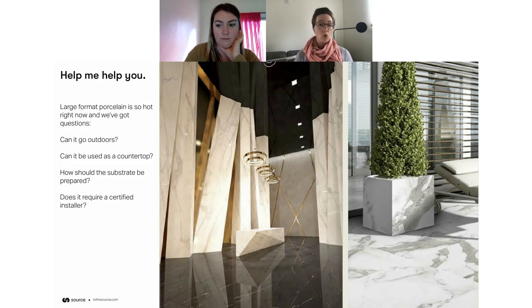Another one from Elsa. Thank you. What about a transition screed from the wall to floor? If you're using it on both, can you explain what a screed is? Yeah, I'm sorry. Let's see. It's like a metal strip.